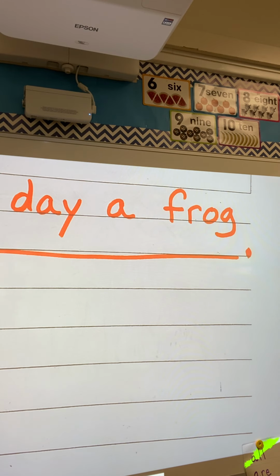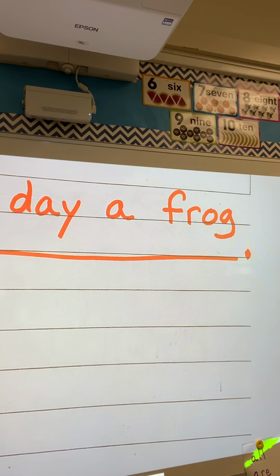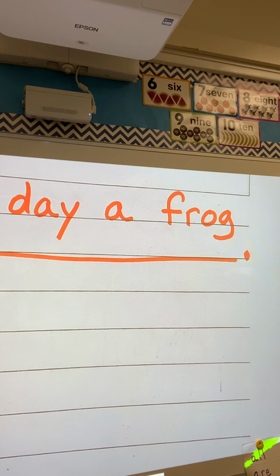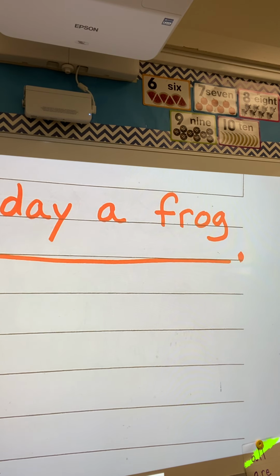Perfect. And those of you that have finished writing your first sentence, you have options. You can either start on your picture, start on your illustration, or you can add another detail sentence, because that's what we're going to be doing this week, adding detail sentences to our writing. So I'm going to want to know more about what your frog is doing, all right?